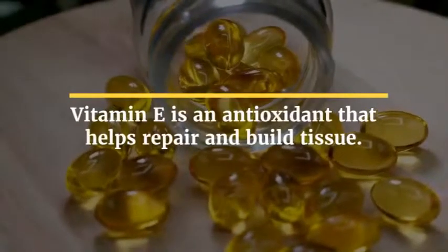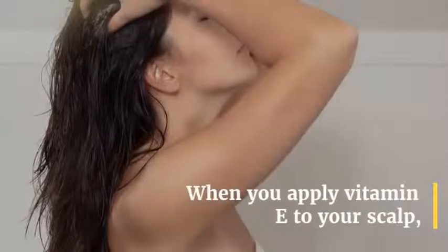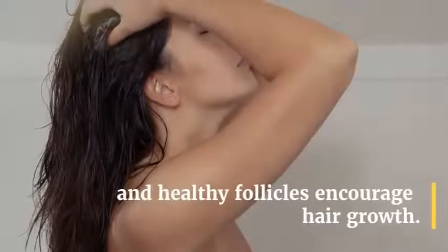Vitamin E is an antioxidant that helps repair and build tissue. When you apply vitamin E to your scalp, it helps reduce inflammation and repair damage to the follicles. Unhealthy follicles encourage hair growth.